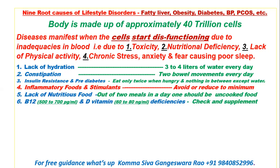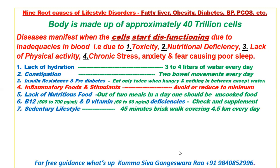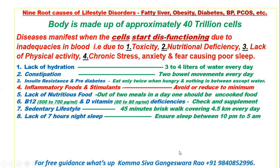These are the two, three critical checks, friends. B vitamin and D vitamin. I see a lot of people are having deficiency nowadays. So we need to look at that aspect. Sedentary lifestyle, we have seen already. Nobody is doing exercise. People are not doing exercise, and they're not making use of movement of the body.